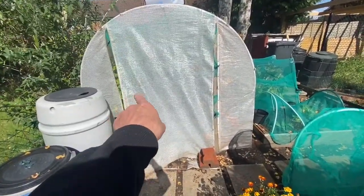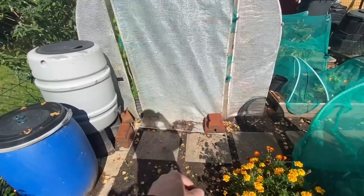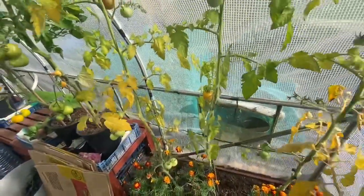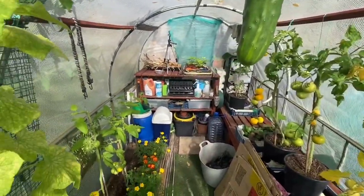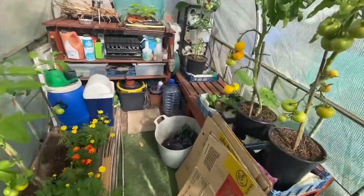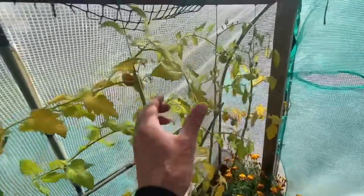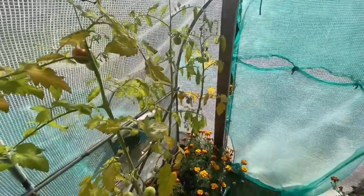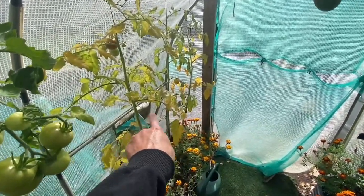Because the zips are both broken on this, I put some bricks on the bottom of it just to keep it there and stop it from flapping about on all that lot. But I've got mostly tomatoes in here now. I've got a cucumber obviously, but some of these tomatoes are dying off actually. If you look at these ones, they've gone really yellow. They've got a couple of tomatoes on them, but I think in the weekend video I'll be taking these 3 out.